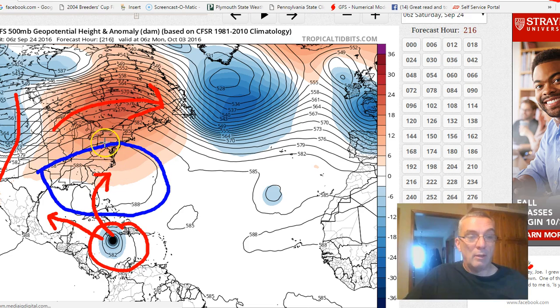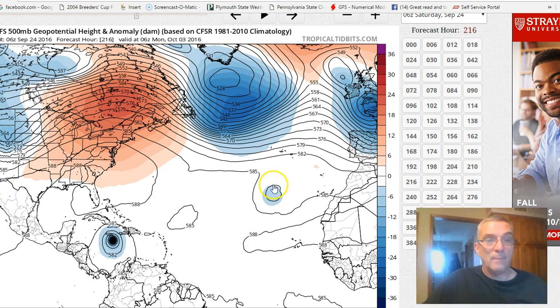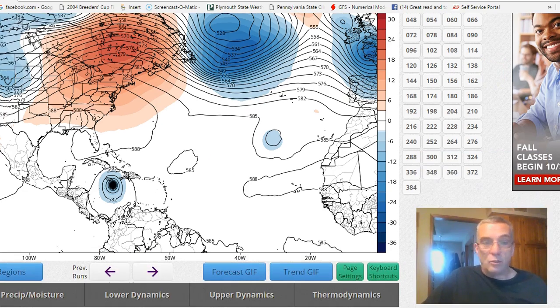But anyway, you're going to see that this ridge is going to be ultimately the most important thing that we're going to have to deal with in the coming couple of weeks. So there you have it in a nutshell as far as the pattern goes over the next week or so and beyond. And of course, we'll be watching the tropics.